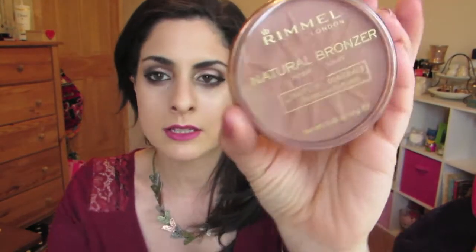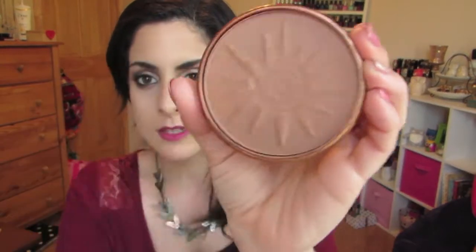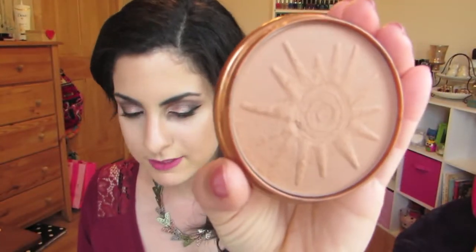That's that. Back when I first discovered YouTube, in my college days, there was one bronzer that I remember every single person was talking about, and this is the Rimmel Natural Bronzer, which looks like this. I have the color in Sun Bronze number 22, and this is what it looks like. It has a nice embossment of a cool sun, which is nice. And this is a beautiful bronzer for someone who is just starting off with makeup, or someone who doesn't really know what to get.